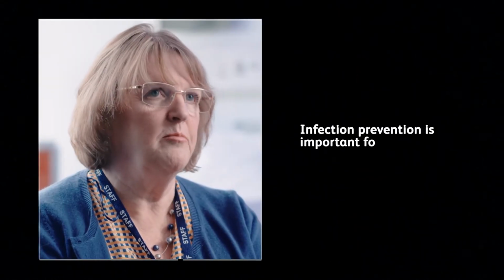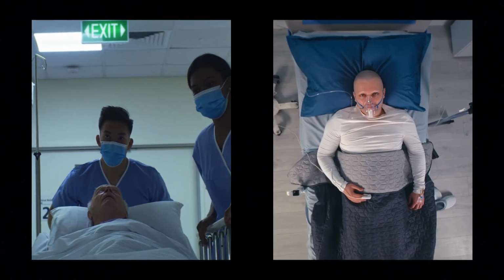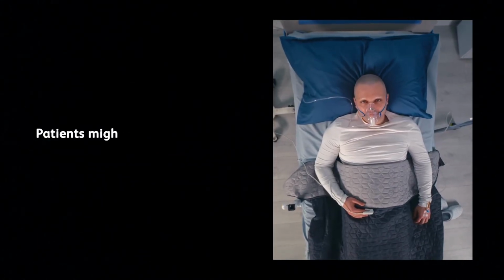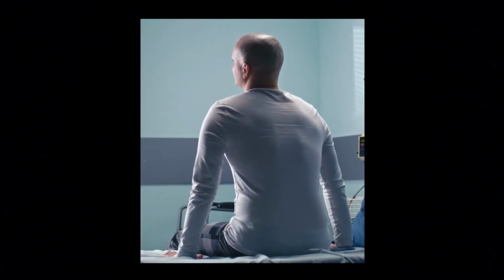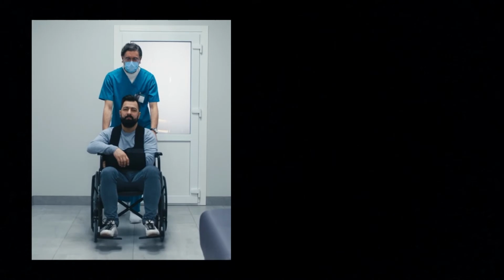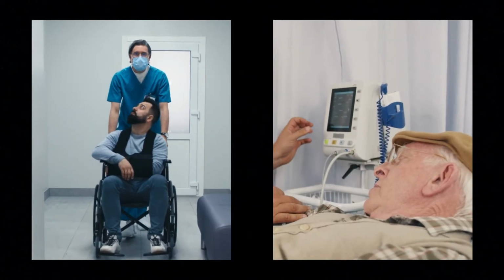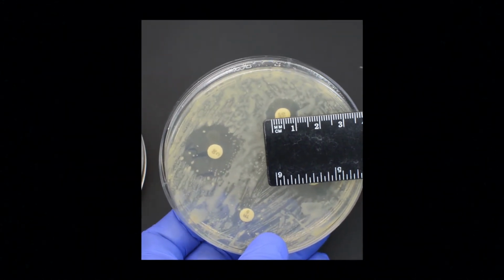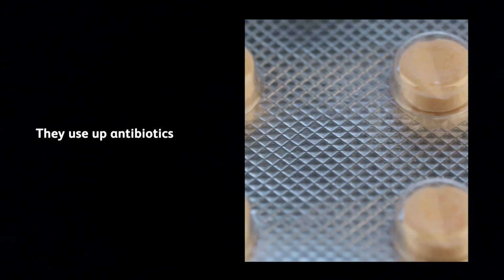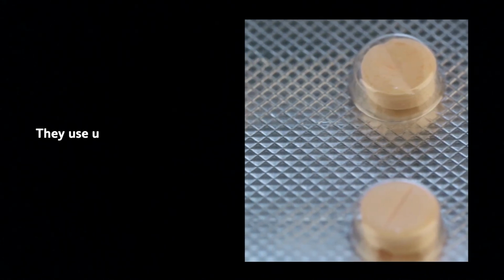Infection prevention is important for three reasons. The first is that if a person acquires a healthcare infection, they often have to stay in hospital longer, they're sicker, and they might have long-term effects of the infection. The second is that healthcare infections are costly. It means we have to keep people in hospital for longer. It means they use resources in a way that we might not otherwise have to deploy them. The third reason is that we're trying to prevent antimicrobial resistance, and healthcare infections use up antibiotics in a way that is not helpful in those circumstances.